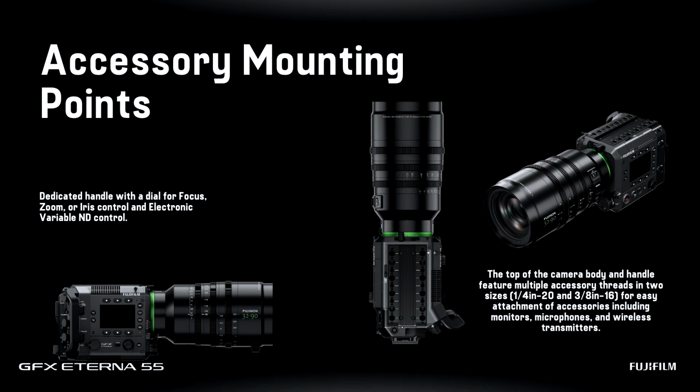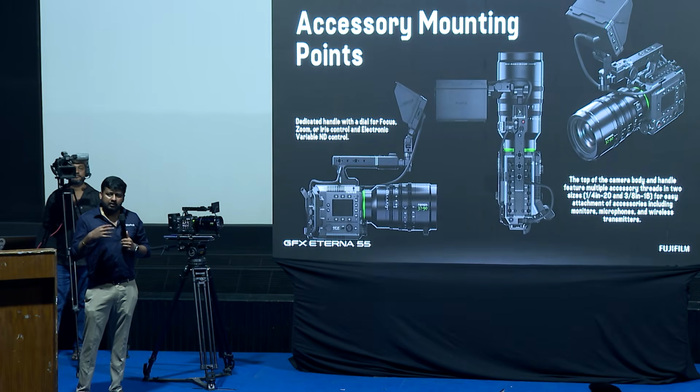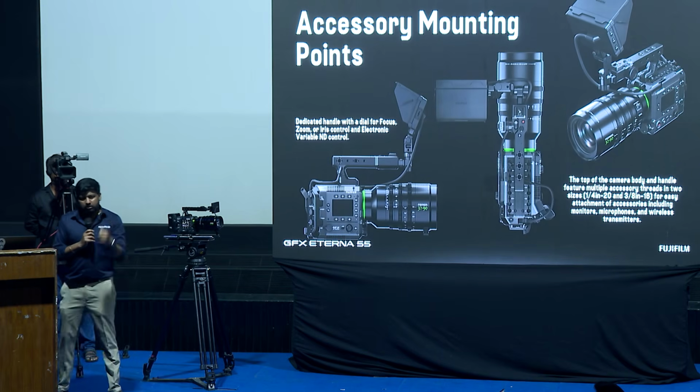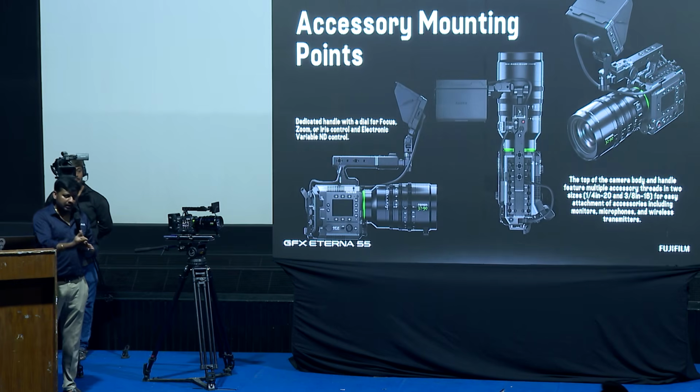Accessory mounting points: basically there are lots of threads internally. Instead of mounting other plates, obviously on set we will be rigging it with a lot of other accessories. But if you are independently going somewhere, or taking the camera and shooting somewhere, if you want to fix stuff, we have enough mounting points on the camera and also on the handle. And this is how the camera can be mounted. Basically the camera comes with a handle, the monitor, the GF and PL mount, and the body.